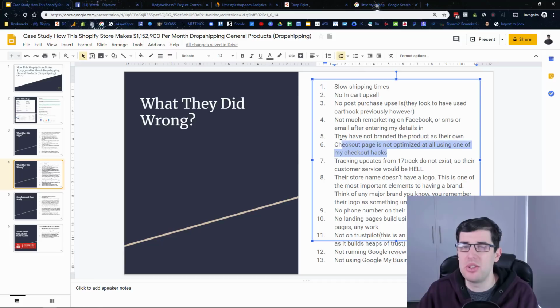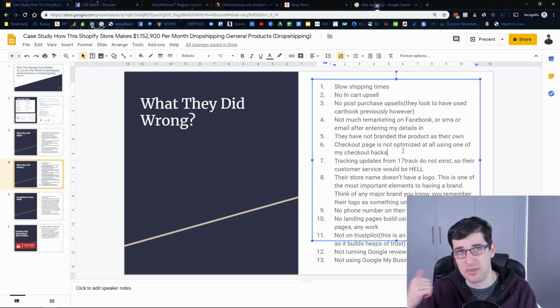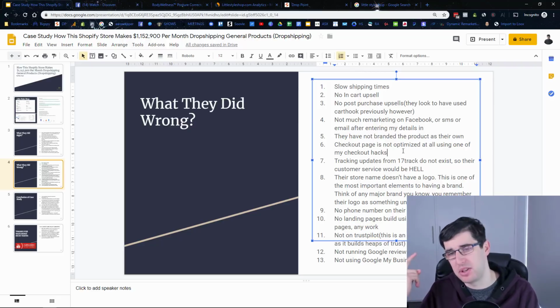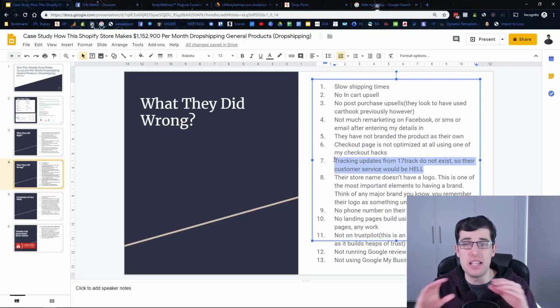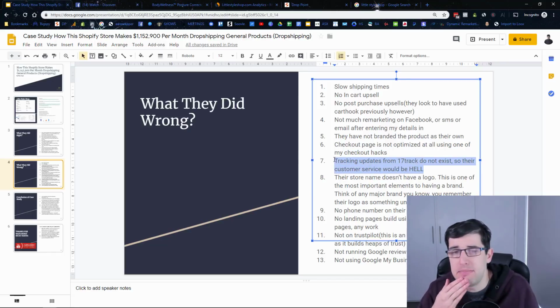The checkout page is not optimized at all. We're not seeing any of my checkout hacks, like the Conversion Pirate one, or I've forgotten the name of the other one. But the other hack, which a number of you use and which is really popular, might I add, they're not using that. So their conversion rate won't be as great. No idea why. This is important. This one is really important.